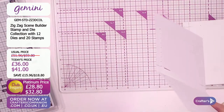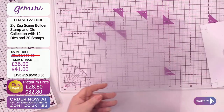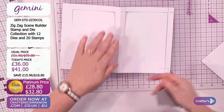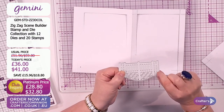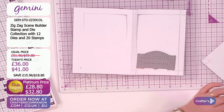If you do them in single pieces and join them, do them in your Gemini. But to get that precise cut, I'm going to use my Gemini plate. And then I'm going to line up the edge of the gate that has no cut line. You can see this edge has a cut line, this edge doesn't. That goes face down at the bottom there.